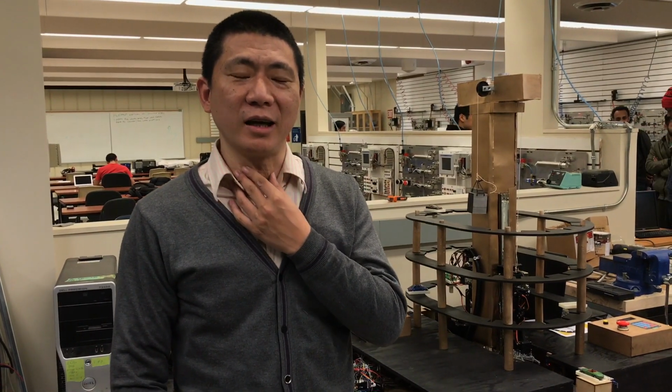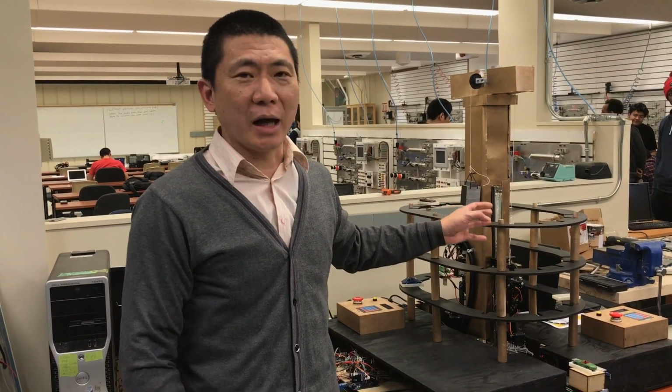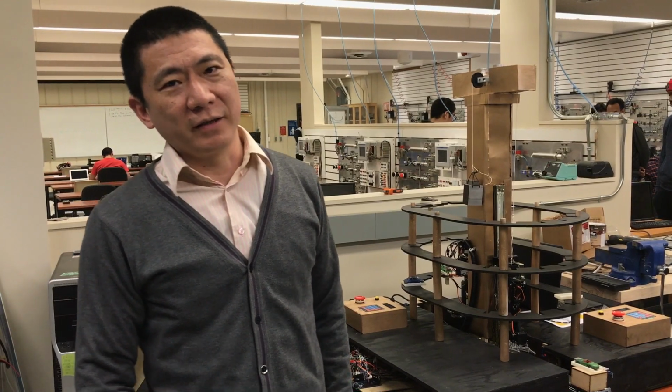Hi, I'm Xuan. I'm working in this project as a software engineer. With our system, we have two steppers and lots of servos and the cooling system. My job is to make the whole system work well, the software part.